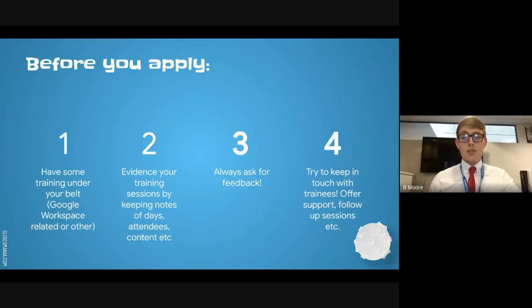And try to keep in touch with trainees. If you do a training for people, always try and do a follow-up or offer some support, or send an email to ask if everything's okay, if they want any other information. Those sort of things will really help you when you go through the application stage, because you've got to evidence and put all this into context. You have to put that all into the application form. So it's good to have that in advance before you actually start the application process.